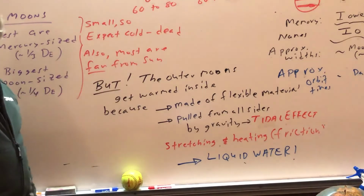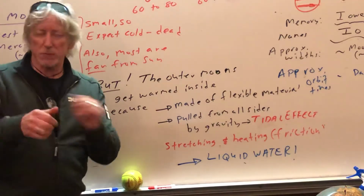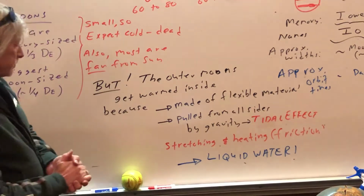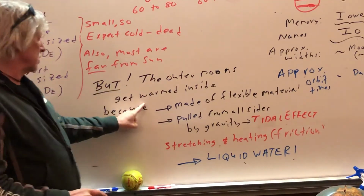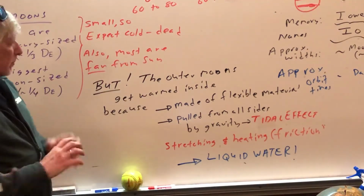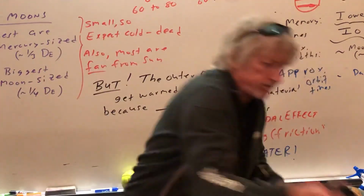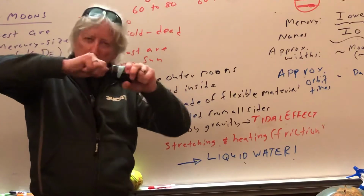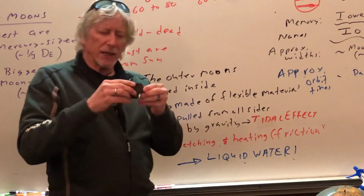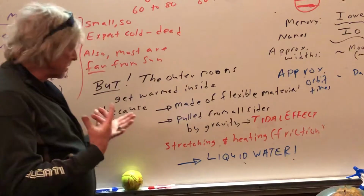Most are far from the Sun. But here's the key, and I'll come back to this, but I want to give you the main idea I want you to take away from this: the outer moons, although not very big and very far away, so cold, are composed of a flexible material. If I try to flex a metal chunk, it doesn't flex very well. Rock can flex, not as much, but it does in our mantle. We talked about that some.